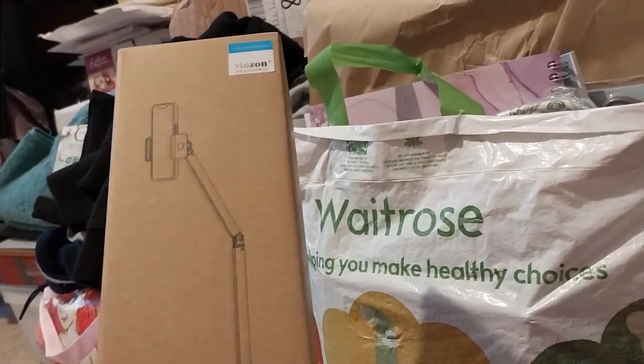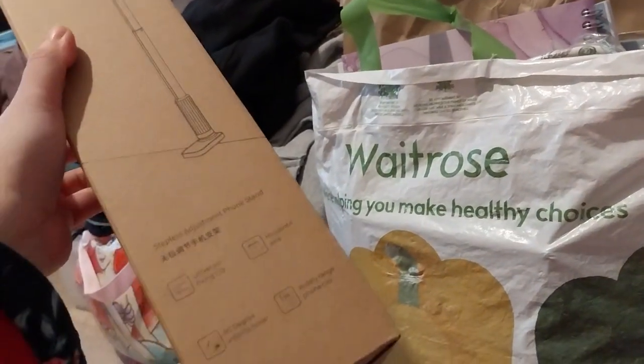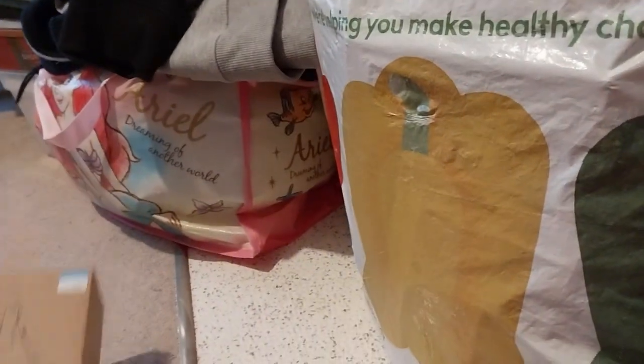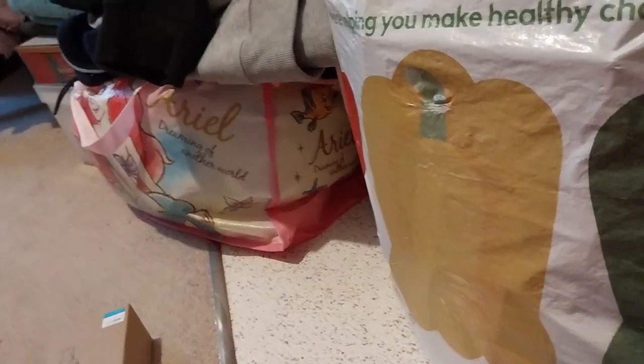For the other goodies I got, here is an over the desk phone stand. That'd be handy. When I do my crafty stuff, I'm going to see if I can do an overhead shot instead of having the tripod right next to me, when it's in the way. Or we can video from two sides. Hopefully it'll be okay.